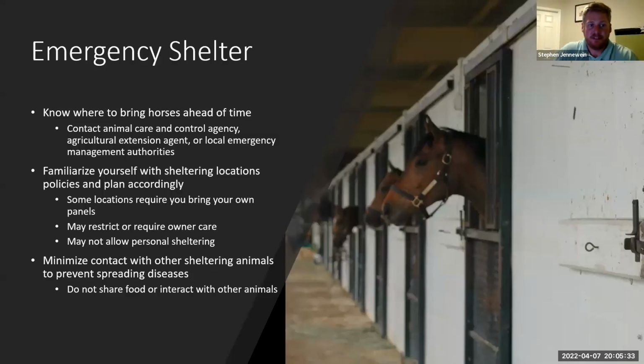So for emergency shelters, know where the shelters are ahead of time. And there's resources here to help you, including your local extension agents. Animal care and control should be able to give you a good reference as well. Local emergency management authorities usually keep a list as well. Familiarize yourself with sheltering locations and their particular policies and plan accordingly.